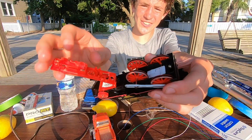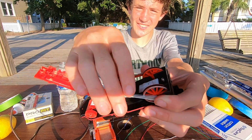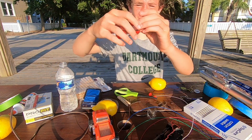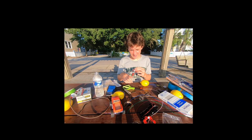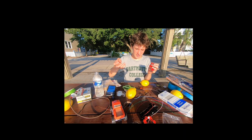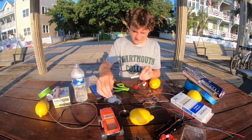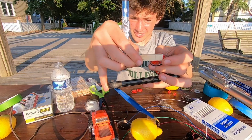There we go, look at that. Right there, the motor that's hopefully gonna work. Power this whole thing. Or I mean the motor that I'm gonna power with a lemon, because there's no battery in it. And for the next few minutes, I just did some fidgeting with the motor that was hopefully gonna power this whole robot. I actually have faith in this.